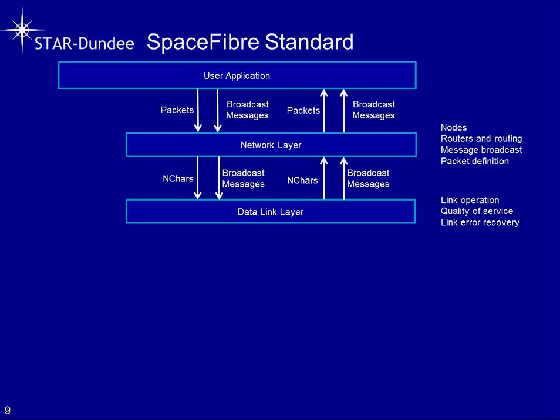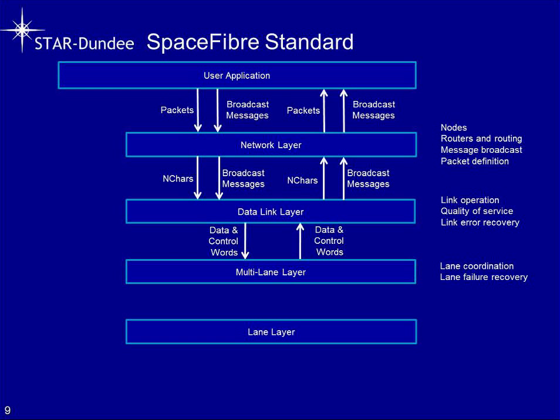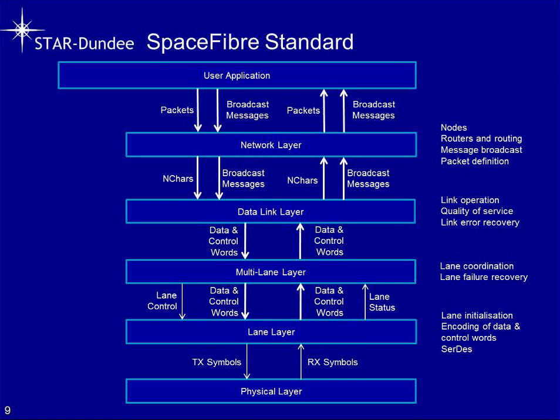It's responsible for the link quality of service. Below that, we can run lanes together to get high speed, and the multi-lane layer provides that capability. It sends and receives control words provided by the data link layer, and that provides coordination and failure recovery as well. It takes the data link control words and also provides some status and confirmation. Then there is the physical layer, which basically has transmission symbols and receive symbols and then confirmation, and then we have the serial transmission along the bottom.